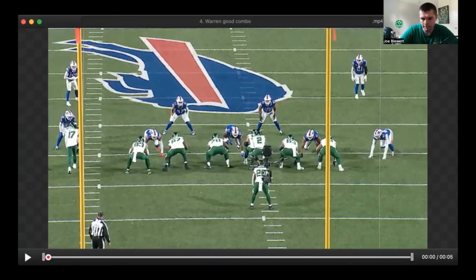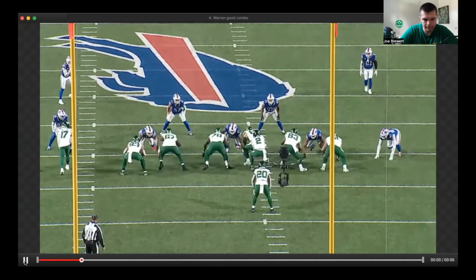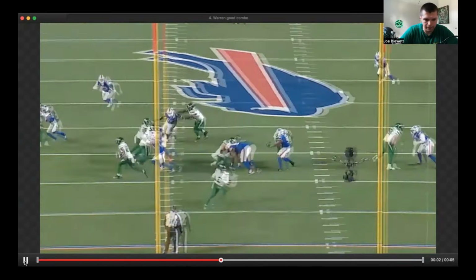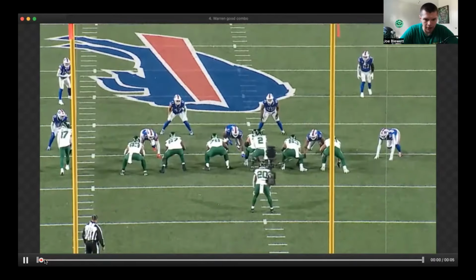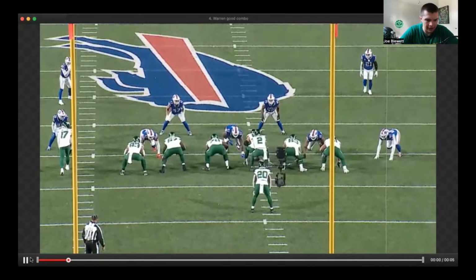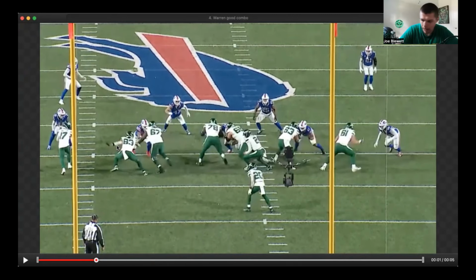Good combo. Okay, left tackle. Okay, so this is good. This is good awareness of what's going on right here. Ideally, you have this. Well, for the Jets and for Conklin here, they combo this. The linebacker scrapes over the top. Conklin picks him up, but the linebacker does shoot the B gap.